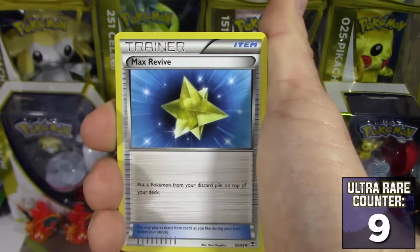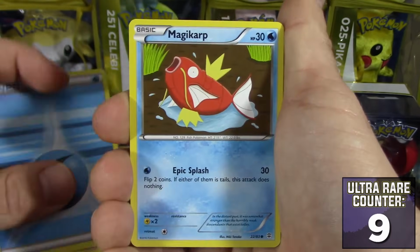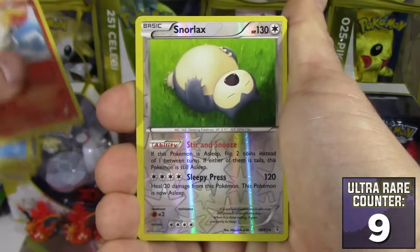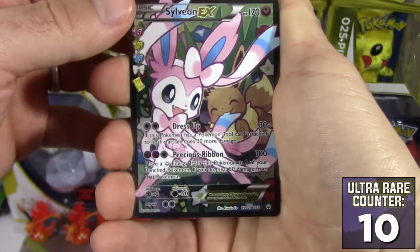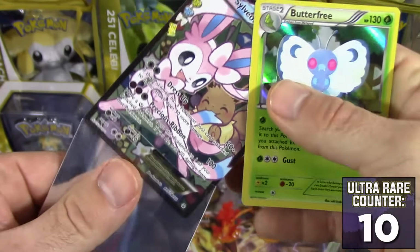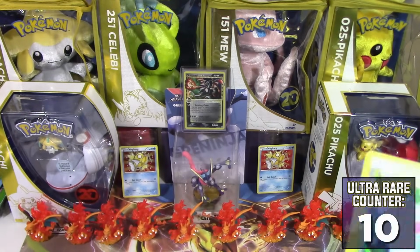All right, guys, we've got an Olympia. They haven't been nice to me. Max Revive, Diglett, they haven't, you're absolutely right. Water Energy, Corphish, Magikarp, Ponyta, that was horrible. Snorlax Reverse was awful. Gulpin, Full Art Sylveon EX again, Sylveon! And a Butterfree Holo. That's a pretty good pack. I think that's probably our best pack so far. A full art and a holo in the same pack.